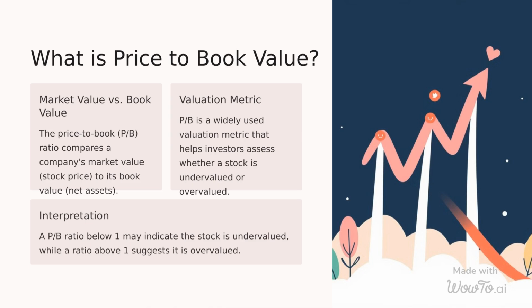or overvalued. If this ratio is less than 1, it means the stock might be undervalued, selling for less than its assets are worth. If it's more than 1, the stock might be overvalued, selling for more than its assets.